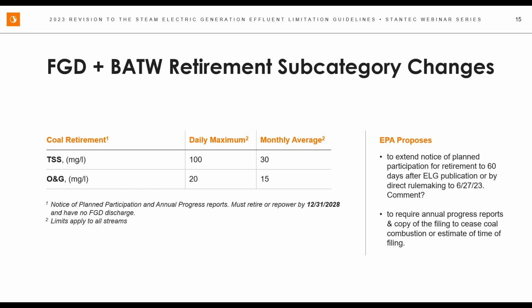And as I mentioned earlier, it also requires those annual progress reports and a copy of the filing to cease coal combustion that was done with your state utility commission, or when that estimated time of filing is, when do you anticipate filing that paperwork. Of note also, and what I've show up here, is for the coal retirement category, and this really applies to all of the subcategory, all the categories that EPA is proposing to regulate here, is there is a TSS, total suspended solids limit, and an oil and grease limit for each one of these areas.